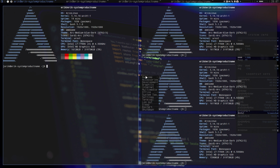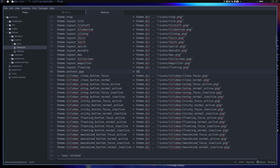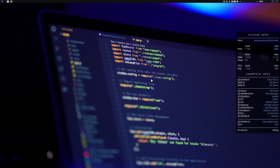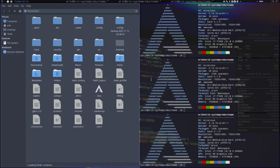Right mouse click, right? Escape. Super Q, Super Q, Super Q. So 10 is too much. Maybe you want 0, that's fine. 2 is also fine, I think. A little bit of space in between.